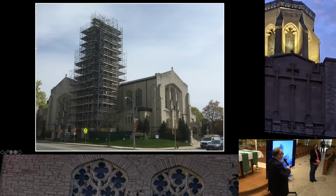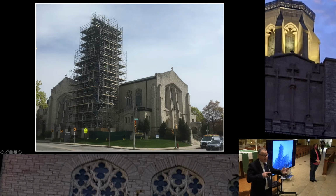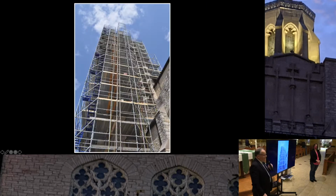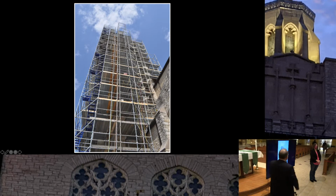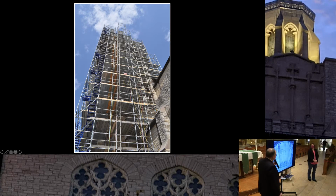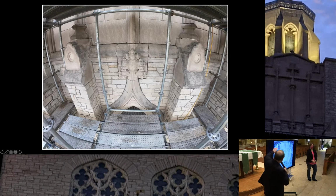The scaffolding cost alone is $130,000 to wrap this building. And of course, the last time this building was wrapped was 1929 to 1930. It's 103 feet to the top of that scaffolding. And believe me, when you're at about 80 feet, it starts wearing on you. Holly and I have been up there many, many times along with members of the committee, and it's quite a trip. So let's talk about what is tuck pointing to begin with.